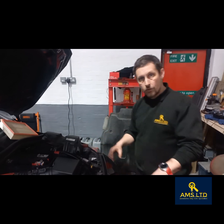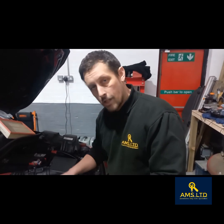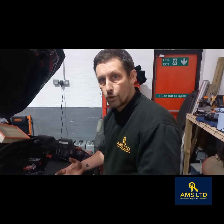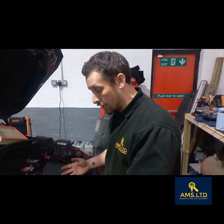We'll check the intercooler and stuff in a bit, but what we're going to do next is carry out our relative compression test to see if we can look at how good the mechanical side of the engine is. So if we've got compression on all the cylinders.